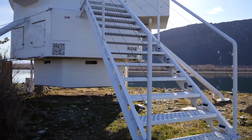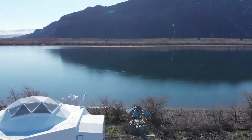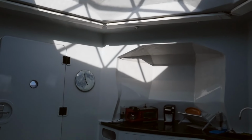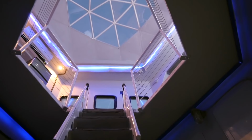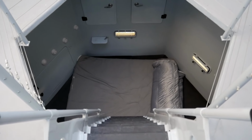The 250 square feet hexagonal pod weighs approximately 3,000 pounds and sits on the banks of the Columbia River. So it does have a lot of open space. It has a Captain Nemo window with technical furniture according to the house. It has all the technical facilities and also a stargazing top. The home has an open floor plan and 2 floors with a living area and a bedroom zone.